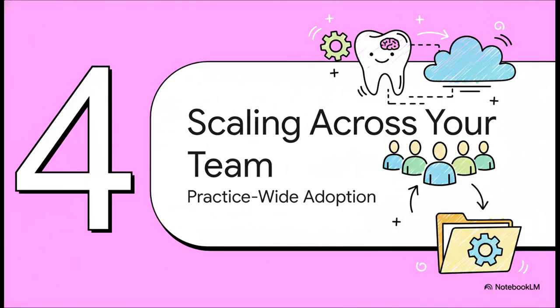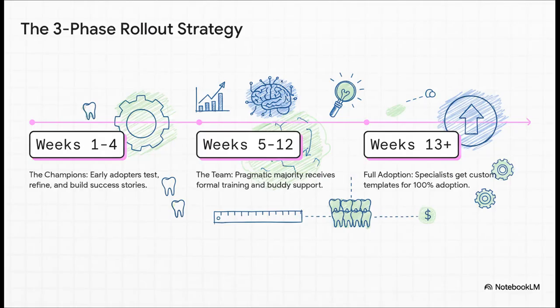Of course, a great system is totally useless if nobody uses it. So how do you get your entire team on board? We're talking everyone from the enthusiasts to the skeptics. The key is a really smart, structured, phased rollout. And here's a proven path, a 3-phase rollout. For the first month, you start small with your champions, your most enthusiastic people. Let them test it, refine it, and build some success stories. Then you roll it out to the rest of the team, with those champions acting as mentors. Finally, you provide specialized one-on-one support to get everyone across the finish line. This structured approach is how you manage change and build unstoppable momentum.